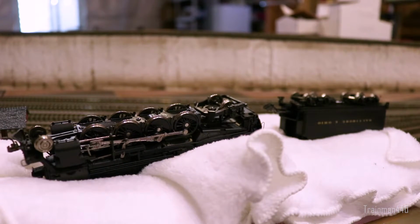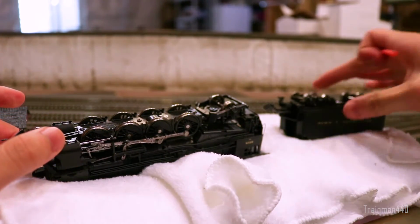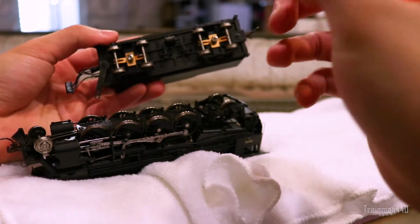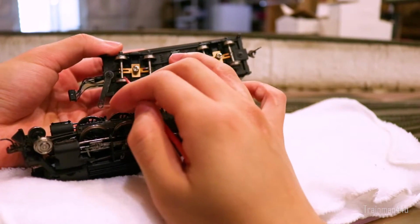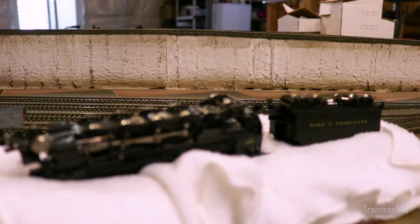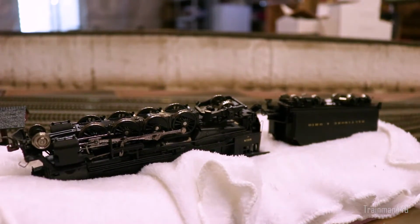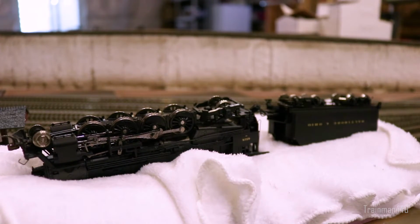Alright, now if we look at the under frame, all 8 of the drivers pick up power, as well as these tender wheels. 2 of these pick up power and the other 2 pick up power. It's not all 8, it's only a total of 4 on the tender, which is not as good as the MTH, but still sufficient. The rear and front leader tracks are both sprung, which is nice, and the wheels are sprung. As I said, all 3 of them are sprung, which is very nice.